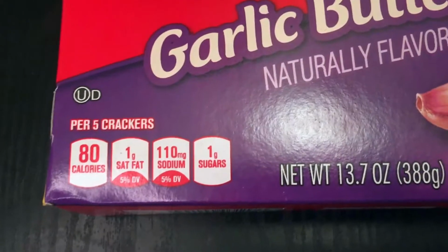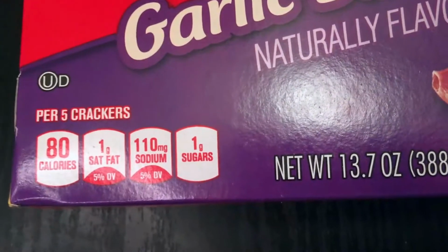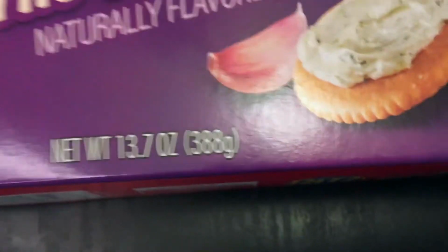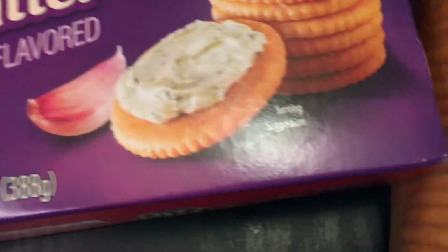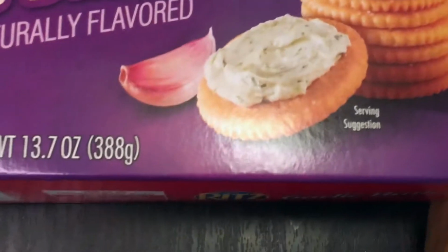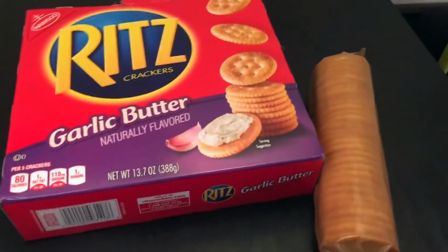So it says per 5 crackers. So guys, these are just 5 crackers: 80 calories, 1 gram of saturated fat, 110 milligrams of sodium, and 1 gram of sugar. The net weight is 13.7 ounces, and I believe that's for the whole box. And then it just says serving suggestion over here. And yeah, 388 grams. So, getting started about these crackers.